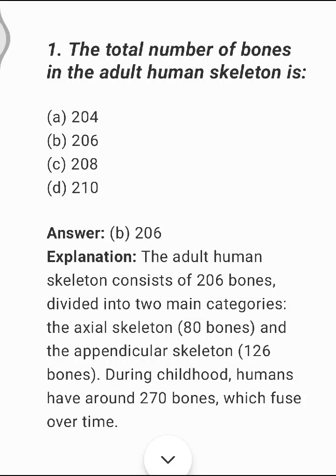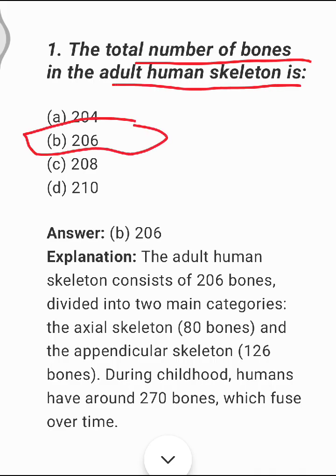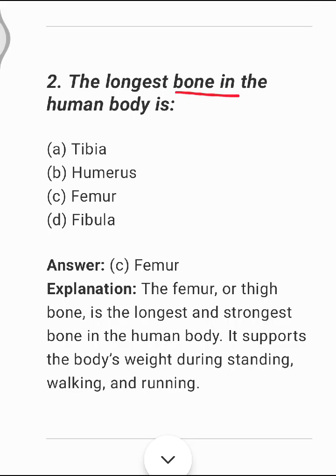Hello friends, so let us learn important questions from the skeletal system biology portion. Question number 1: the total number of bones in the adult human skeleton is, so it is an easy one, 206. Next one: the longest bone in the human body is the femur, which is also called the thigh bone. It is the longest and strongest bone in the human body.